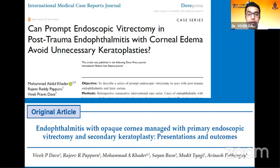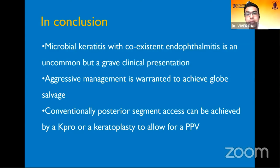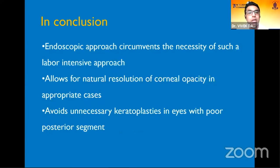And also in cases where you clear off the endophthalmitis, are left behind with a corneal scar and go ahead and do a secondary keratoplasty, you will have much better visual outcomes than attempting everything in the first go as per the conventional approach. So in conclusion, microbial keratitis with coexistent endophthalmitis is an uncommon but a grave clinical presentation. Aggressive management is warranted to achieve globe salvage. Conventionally, posterior segment access can be achieved by a K-Pro or a keratoplasty to allow for a pars plana vitrectomy. Endoscopy, though, circumvents the necessity of such a labor-intensive approach, allows for a natural resolution of corneal opacity in appropriate cases, and also avoids unnecessary keratoplasties in eyes with a poor posterior segment.